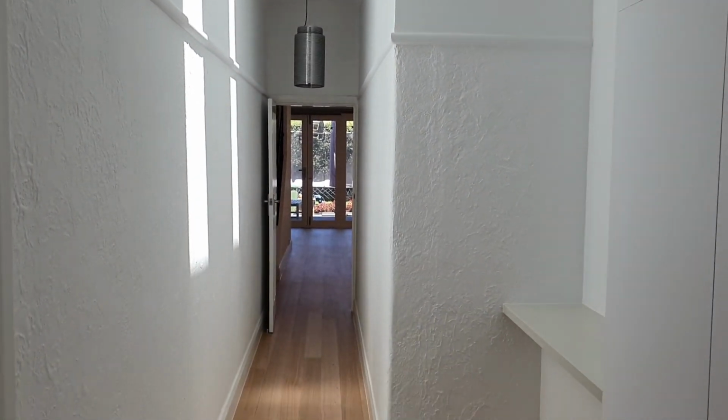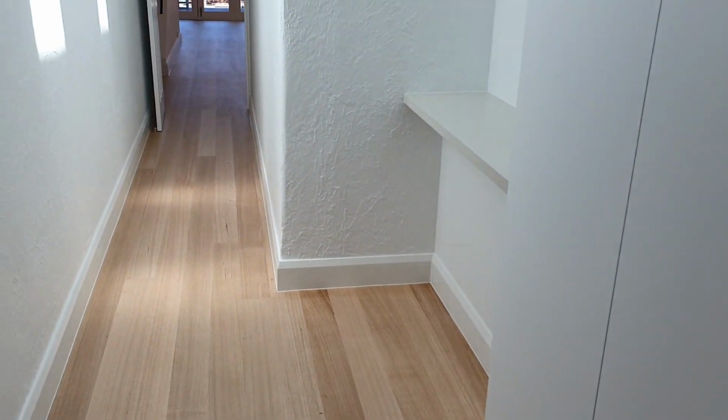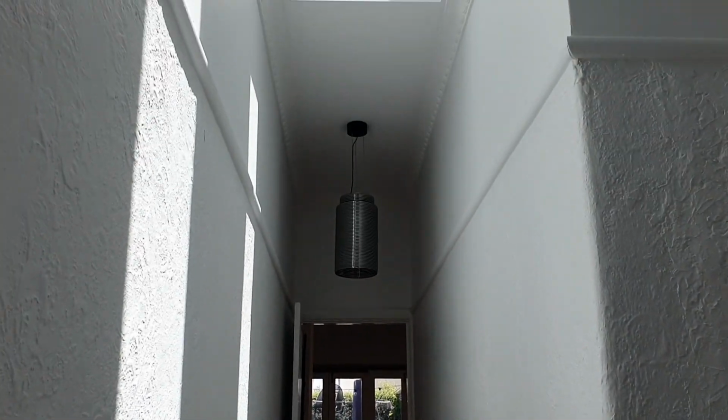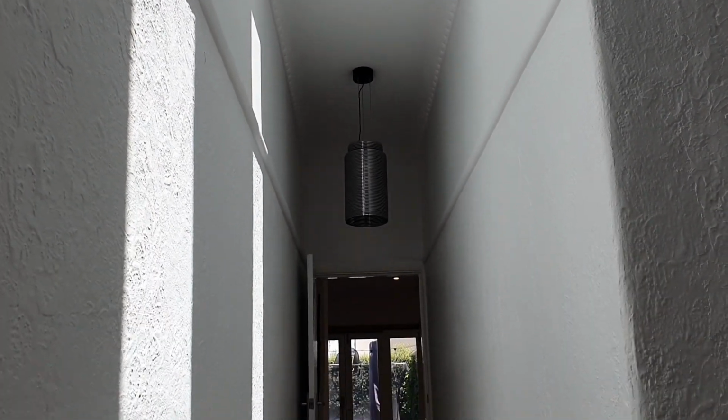It's absolutely divine. So the problem we had before we started was the hallway was really dark. It was a dingy place, and they wanted to brighten the hallway, so we suggested putting in some skylights, and I must say it is absolutely stunning. 3 meter ceilings, and then I think it's another 2 or 2.5 meters up to the skylight. So it's a beautiful space now.